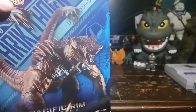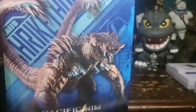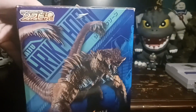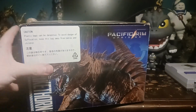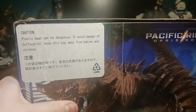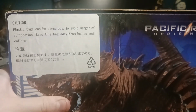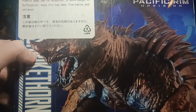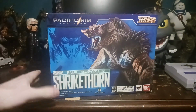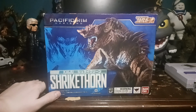And then the other side is basically the opposite side, which I already showed you. Just, this one's more of a side image. So, oh yeah, in the top. And then I guess they put a caution on there, just don't give it to babies. It literally says babies, not like toddlers. And then another picture of the figure. So, once again, I really love the box. It's actually really cool. But yeah, let's get to Shrikethorn.